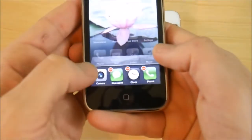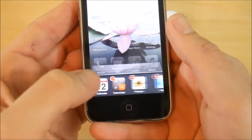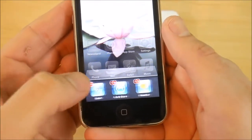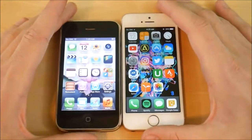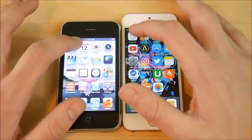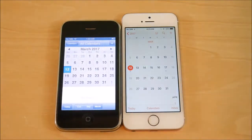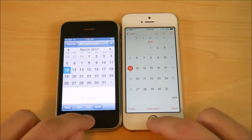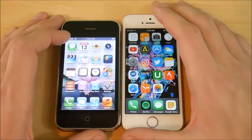You can see the old style icons there. Remember this, going through our icons like this? Wasn't those the days of the iPhone 3GS? So let's do some applications that are similar. Let's begin with the calendar on both devices, and you could see iPhone SE and now the 3GS. But did you see that was only what, 2 seconds slower? Not bad for being an 8-year-old phone.